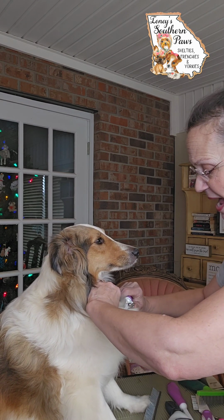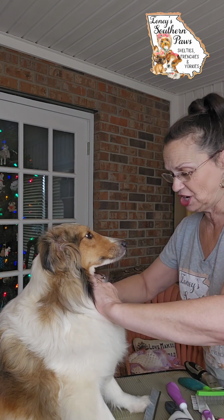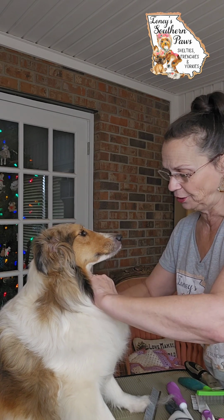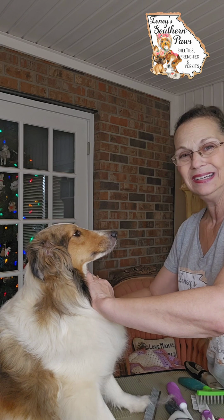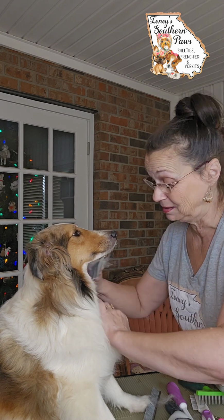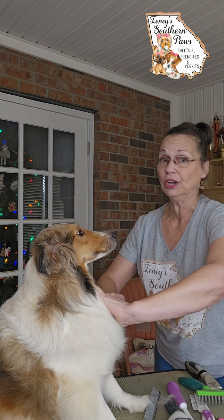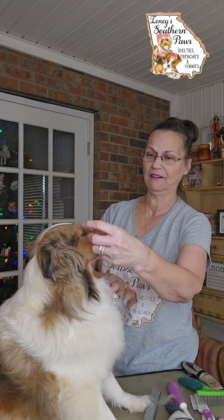But I want to get all the mats out. I want to get her belly shaved. I want to get her back end shaved. All before her bath, because when you add that water and the soap to those mats, guess what it does? It tends to lock them up, and it makes it even harder to get those mats out. And you can use a conditioner to help or a detangler, but it's just easier to get this while they're dry before the bath. Look at that fuzz blowing.